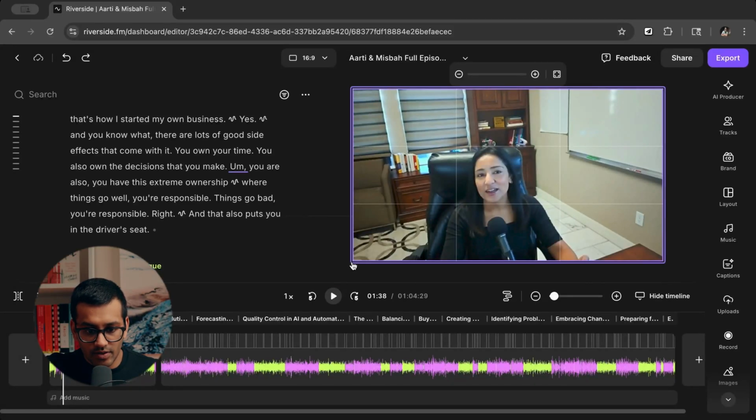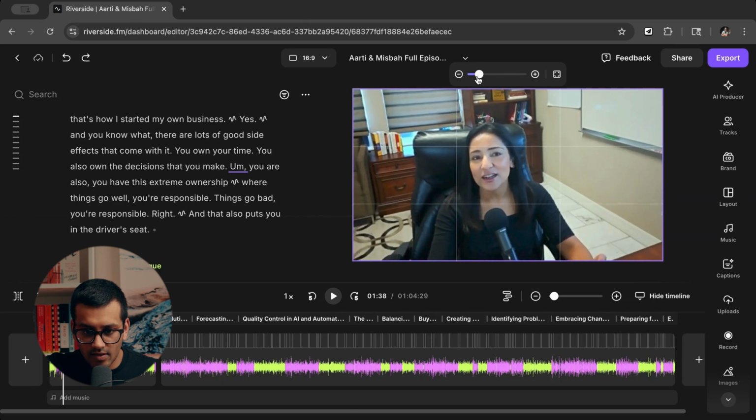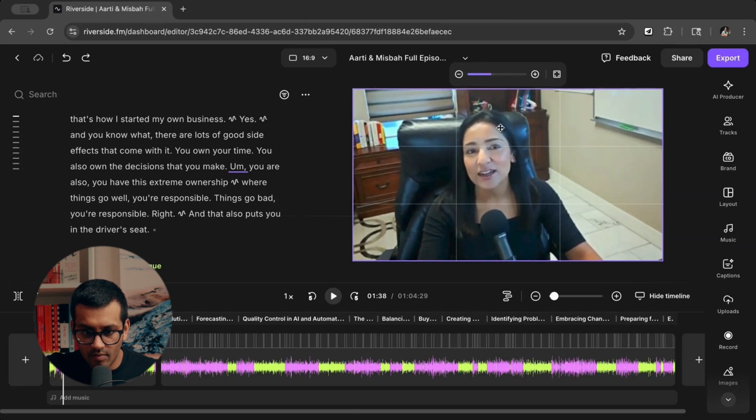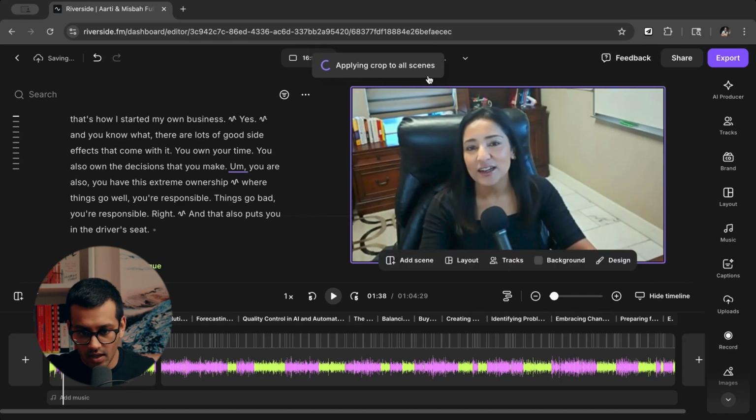So if I wanted to crop things just a little bit, as you can see, I can zoom in a little bit more. I can move the eye line up so that it is now falling in this area. So you can make tiny adjustments like that, which was not very easy or intuitive or even possible in the early stages of when Riverside first came out. So it is cool to see all of the advancements they've made in the editor.